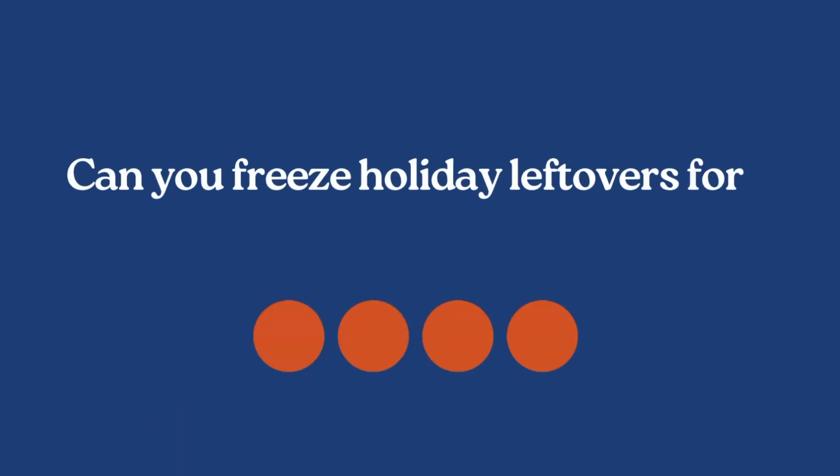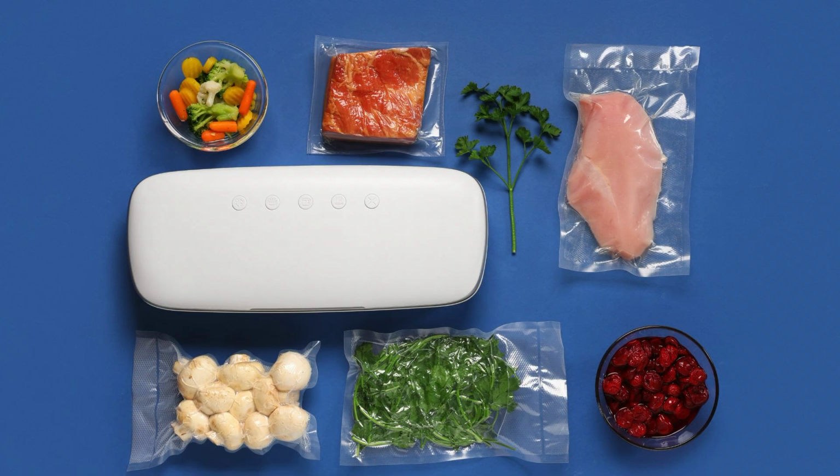Can you freeze holiday leftovers for a later date? So one thing we haven't really spoken about is vacuum sealers, and I actually really love vacuum sealers for when it comes to freezing. So the beauty of a vacuum sealer is that it takes all the air out of the container, so foods will last longer. So even something like a turkey or a ham, you can put it in a single layer, vacuum seal it, it'll be nice and flat, and without the air, it'll be less likely to develop air crystals or any of those ice crystals, and it'll last long. And then you can just thaw it in your fridge and heat it up as you normally would.